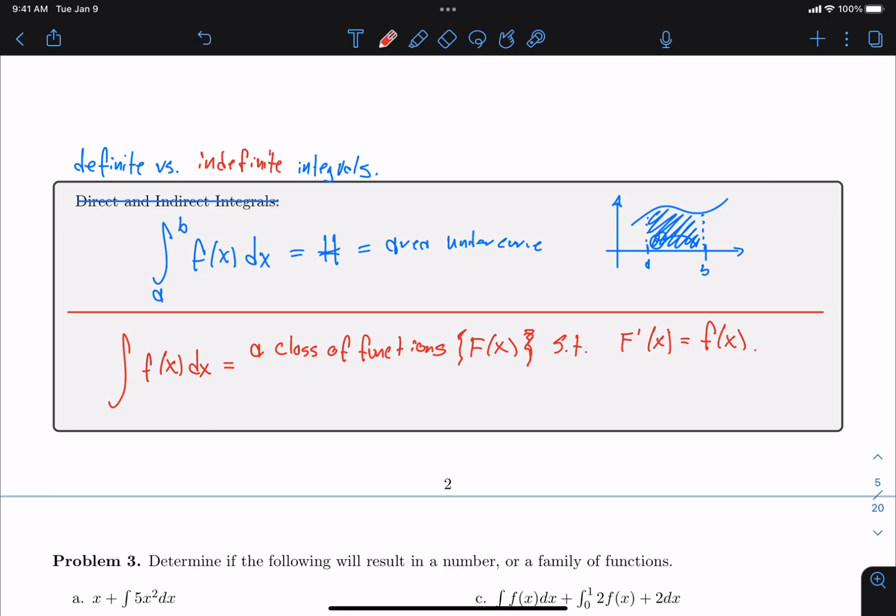So for 2x, we said it could be x squared, it could be x squared plus 5, it could be x squared plus 71. It could be x squared plus or minus anything, and still be an antiderivative. So I'm going to take all the antiderivatives and throw them in a bucket. And this bucket is what I call the indefinite integral of f of x: the collection of all antiderivatives.